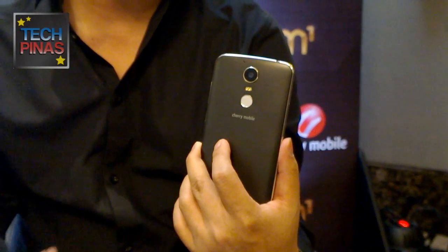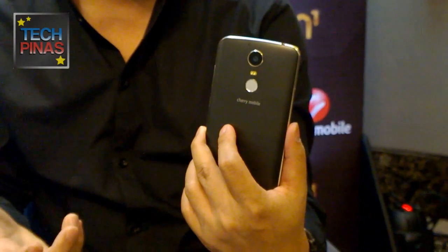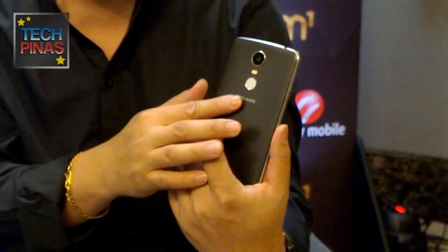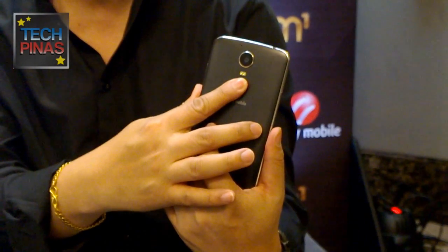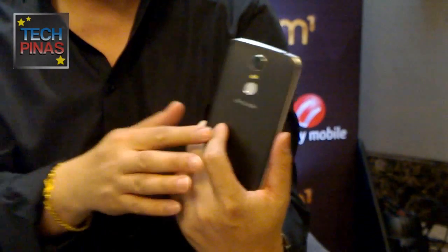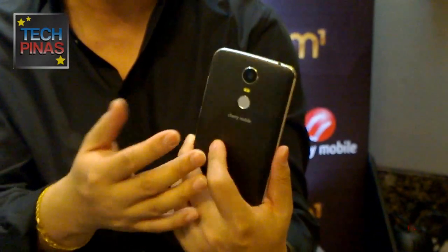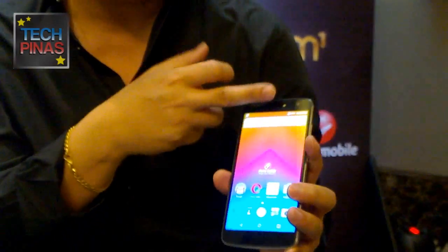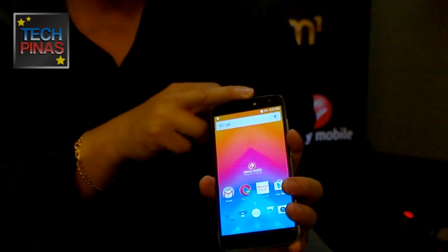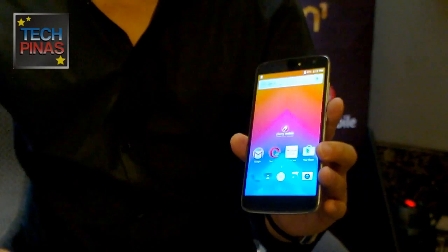So it has the face detection autofocus, which ensures the focus is roughly around 0.2 seconds. And of course, it has the fingerprint sensor that has become standard on devices. You can use this to take selfies and of course unlock your phone. And for the front camera, it has an 8 megapixel front-facing camera with flash. So at least in dark areas, you can take a selfie anytime you want.